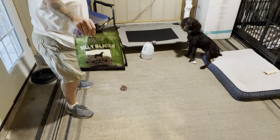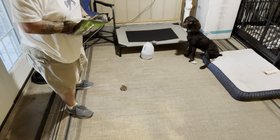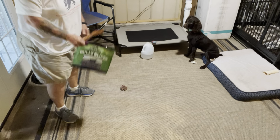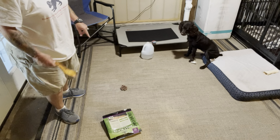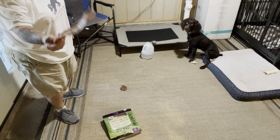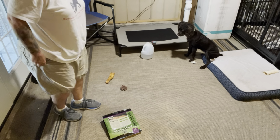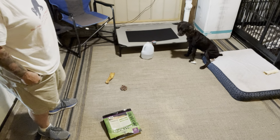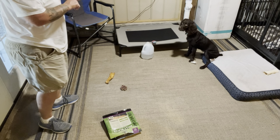She crossed my barrier because she was interested in what I'm holding, which is a bag of bully slices, just like a bully stick. I don't care which one she was interested in. She was crossing my barrier, so I said leave it, and she backed up. So with the bully stick, I'm just adding excitement. Now she's staring more. Leave it. So, she looked up at me.